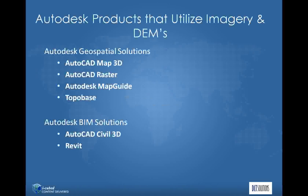Another product they have is Autodesk MapGuide, which is their web-based GIS system. All of the data that is developed in both AutoCAD Map and Raster has the ability to be exported to an Autodesk MapGuide platform to be distributed both on the intranet and the internet. And then another product that extensively uses imagery is their product called TopoBase, which is primarily focused on utilities and has the ability to tie into an Oracle database and extract that information and publish it out.